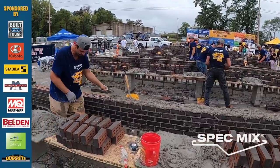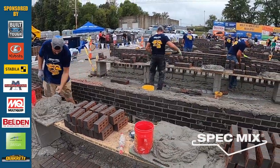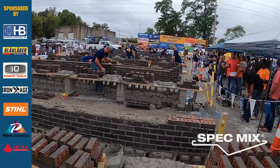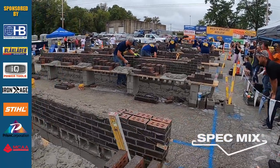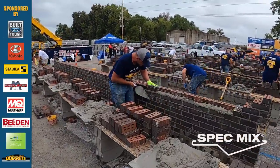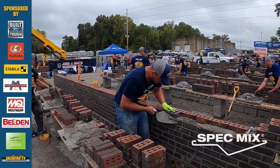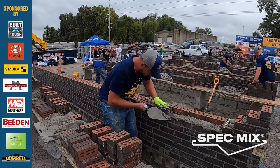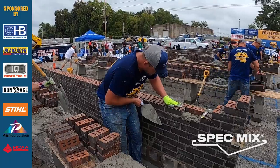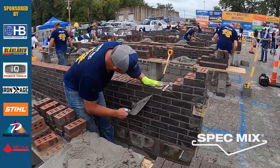Very nice. Getting a lot of coaching over here. This is his first qualifier. Last year he was an apprentice and moved up this year to our qualifier. And they have a great apprenticeship program here in St. Louis. So we get a lot of future Masons coming into the industry. And we need that. Those of you young guys out there watching, get your game up and come out for a qualifier.